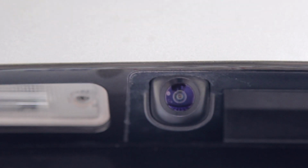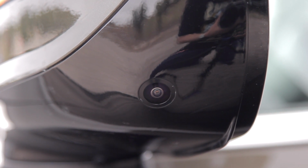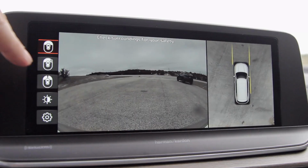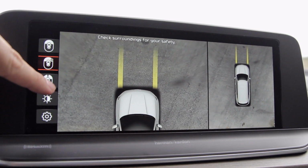Then we have the cameras. Man, this thing has so many cameras. I don't even know where they are. They're in the mirrors, they're in the front, they're in the back. I don't know, but it makes parking really easy.